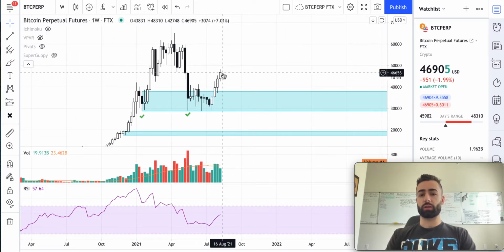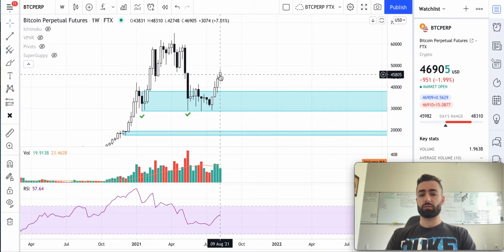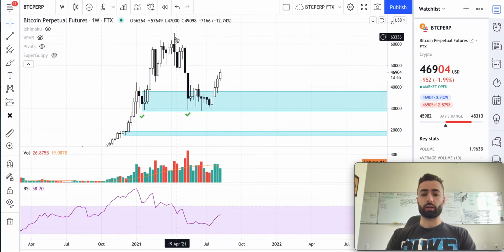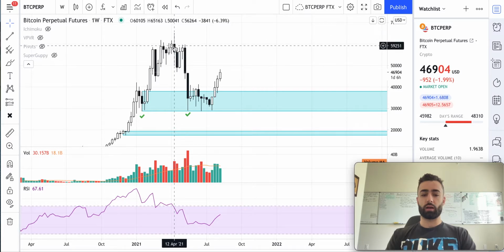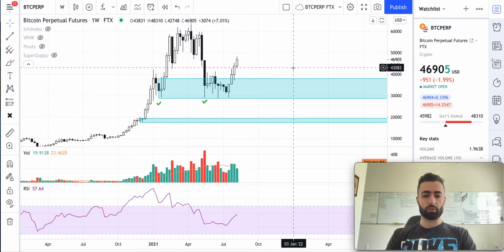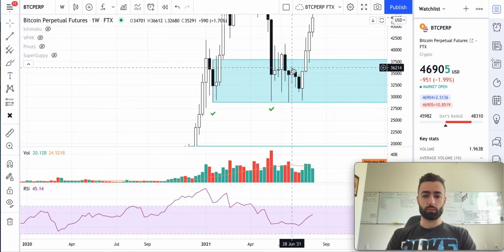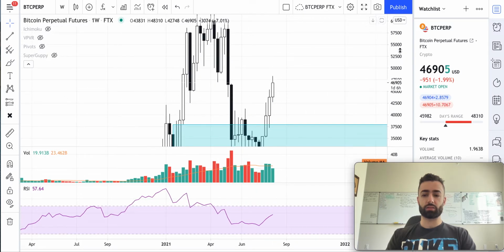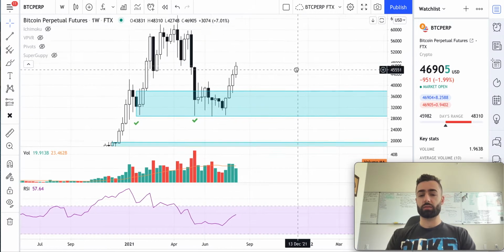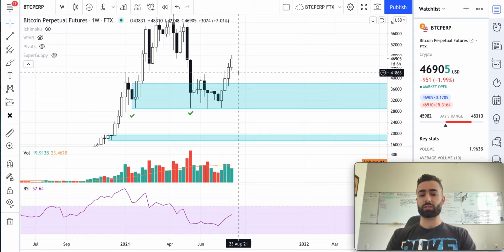The other thing that I'm looking for, in addition to the volume, is the candlestick itself. I'm going to be looking for a couple different factors. One is a longer upper wick. So if we see a longer upper wick, something like this, or even like this down here, that is going to signal to me that people are selling into the rise in price, and we will potentially see a drawdown in the next week.